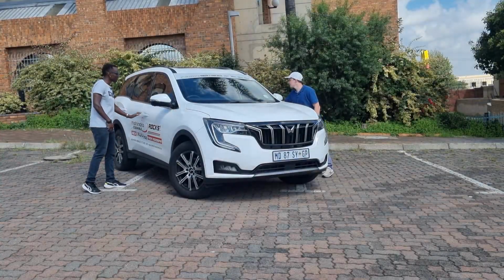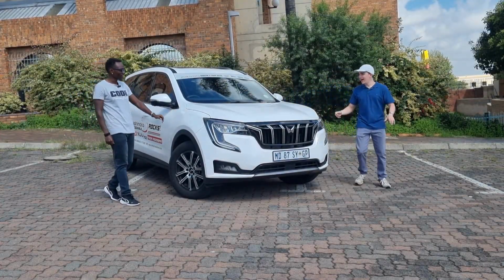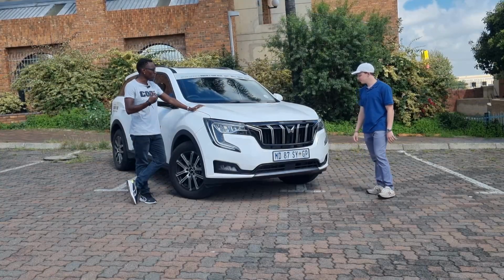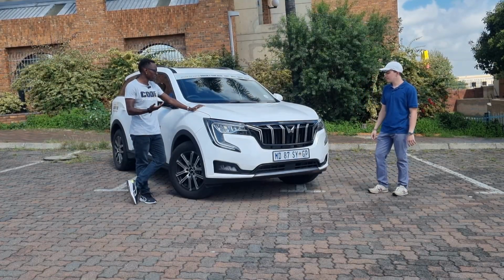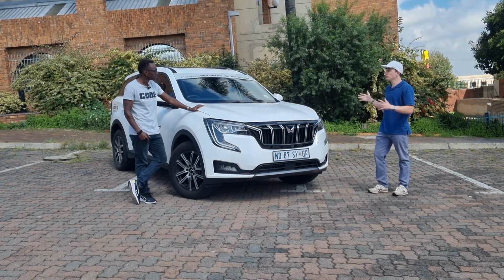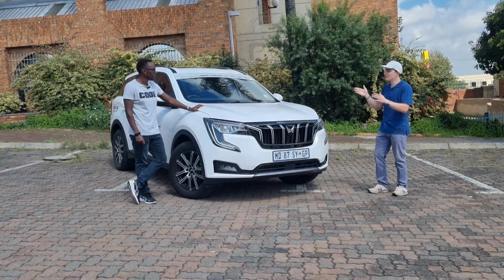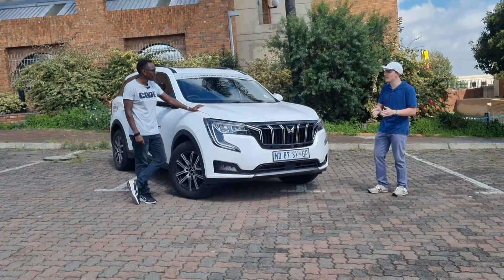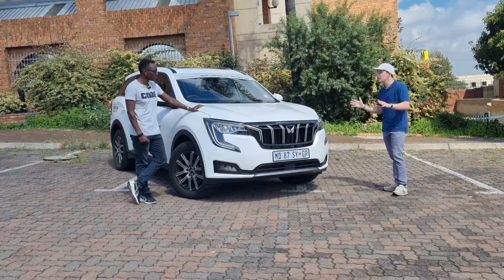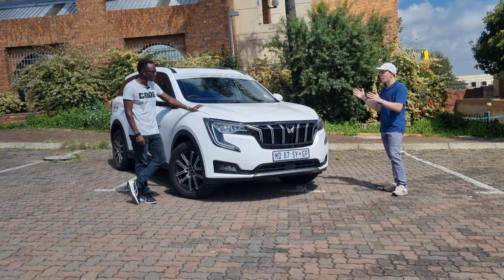So let's actually go speak about the design of this car. The improvement is unfathomable. Looking at this, it is the more refreshed, updated version of the 500 that it replaces. If you park these two together, there's not much difference in terms of looks, but they've changed what needed to change to improve the looks of the car. They've made it a lot cleaner and a lot more modern.